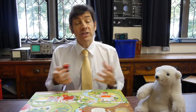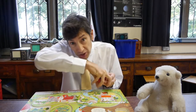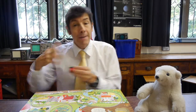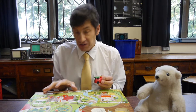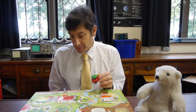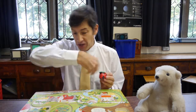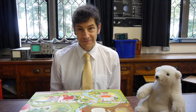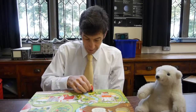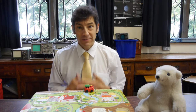The energy transferred mechanically here into this is the force I push with to pull it backwards multiplied by the distance I move it through. And that's the key to explaining why I pull it a short distance and when I release it, it goes much further on the track. So we said energy transferred is force times distance.